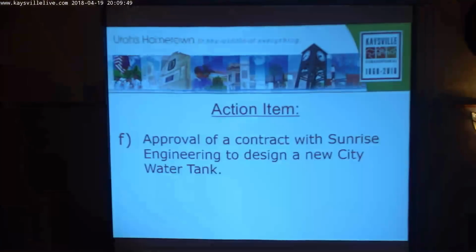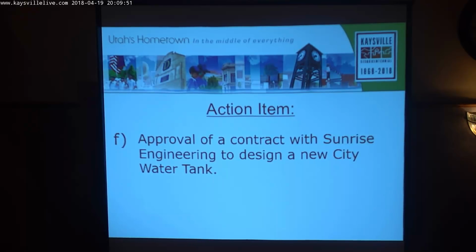All right, then we are going to approval of a contract with Sunrise Engineering to design a new city water tank. And that would be Andy. Based on the discussion we just had, the city has put out requests for proposal for design of the water tank. We received 5 proposals. We reviewed those, met with the top couple firms, and have determined that Sunrise Engineering would be the best suited to do this project at this time for the city.